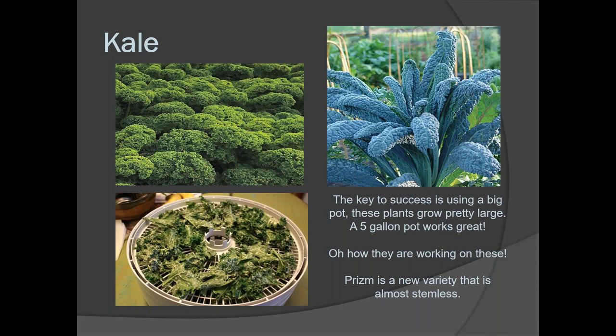There's a lot going on with kale. They understand that not everybody likes it, such as myself. So there's a lot of work going into producing varieties that are higher in sugar content, not bad sugars. These are natural sugar contents to make them more palatable.